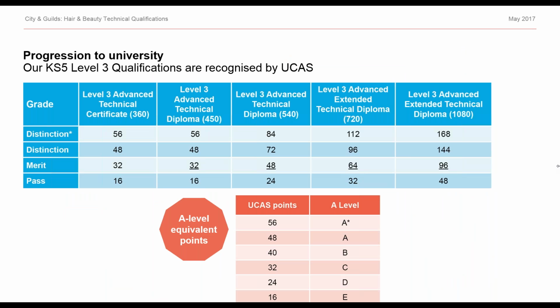So moving on now, as I say, our level 3 qualifications have now got UCAS points, so when you are doing parents' evenings, it's a great tool to talk to your parents and learners about how actually this could be just an alternative route to going on to higher education. Now on the table here, within Hair and Beauty, we're sitting under the 450 and 540 hours. We haven't got anything at 720 or 1080. So the UCAS points reflect the guided learning hours of that qualification.